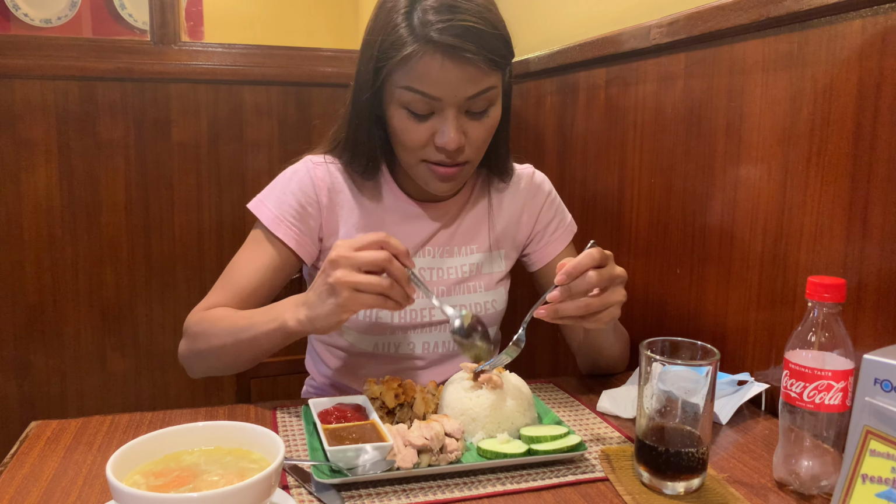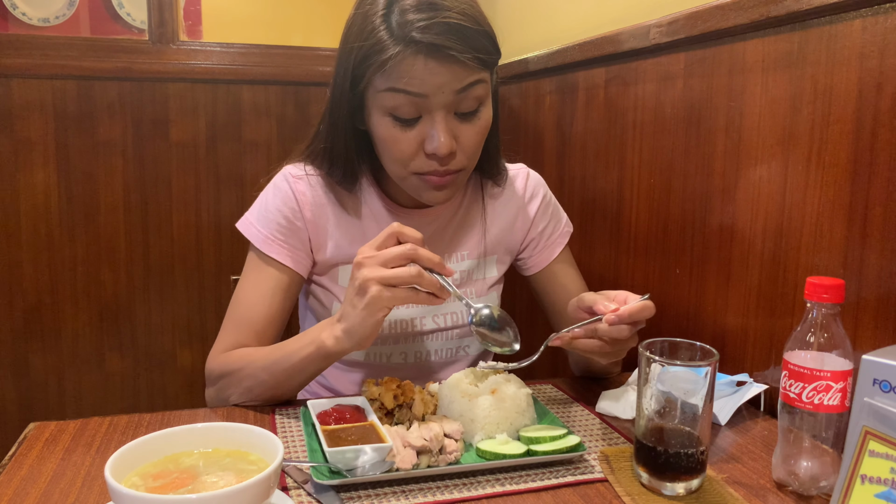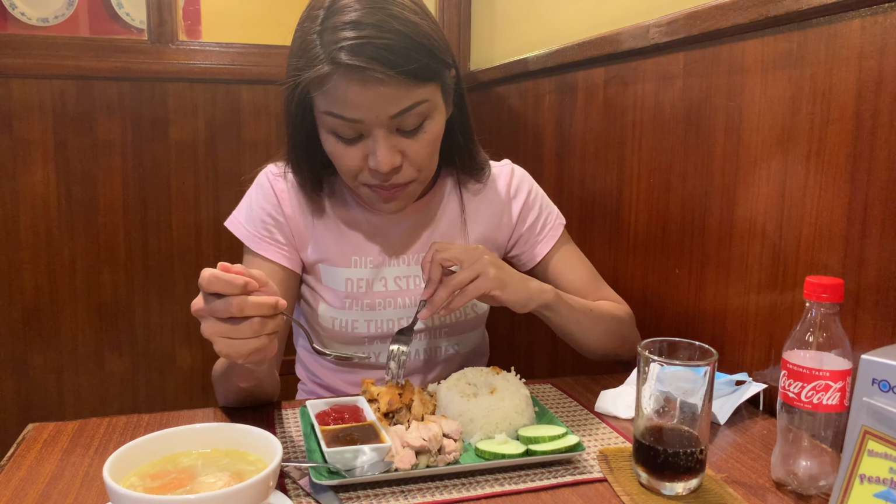And the secret is the sauce here. So you get the steamed chicken, and it goes with this brown chicken rice. And also I have the fried chicken. Usually there is another sauce, like the sweet Thai chicken sauce, but this one is with ketchup. Alright.